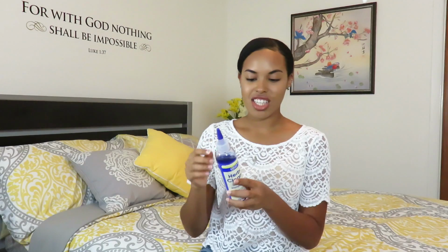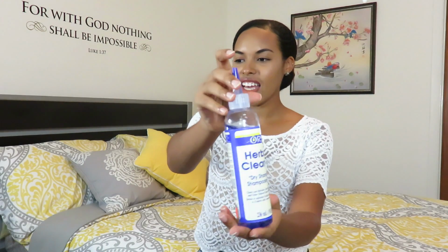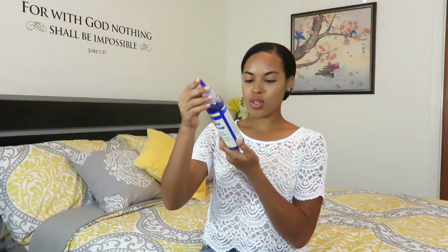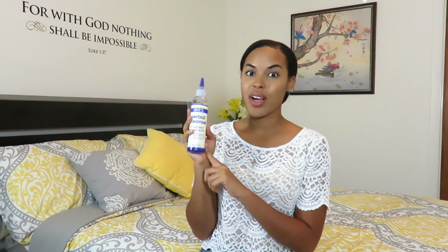The way that you use it, you apply it to your scalp, you let it sit for about 2 to 3 minutes, and then you can go back. They recommend using a damp washcloth. I would use little cotton rounds and then just wipe in between the sections. So you can see that, the ORS Herbal Cleanse. And I bought this at my local hair store for $7. So it's not very expensive and it does really work very well.